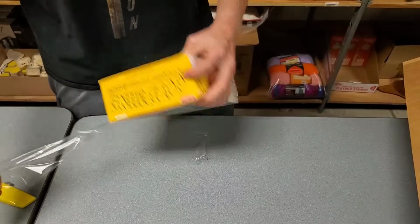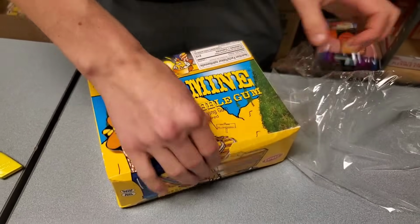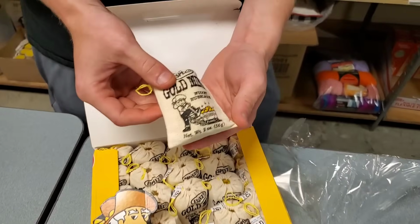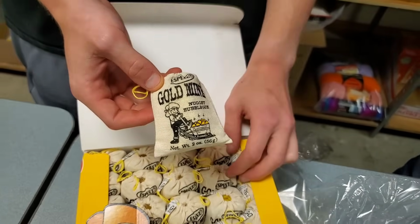We found gold nuggets. We found gold. Gold in them there hills. Oh yes we did. This is bubblegum, right? Yes. It's bubblegum. That's pretty cool. Gold miner nugget. Ooh, you can smell that bubblegum. Smells pretty good.